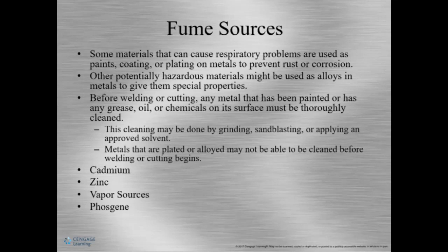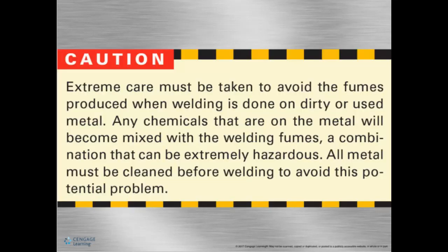Stainless steel should be well ventilated as well because the chrome in it can cause metal fume fever. So we want to make sure that we have extreme care when we get in fumes, and we want to make sure to avoid them as much as possible.